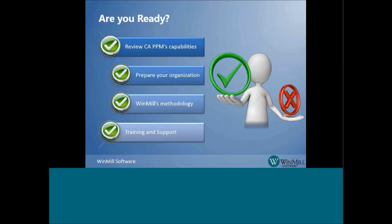So to review, we briefly discussed the capabilities of CA PPM and some of the benefits it can bring to your organization. We've covered some steps you can take to begin preparing your organization for a CA PPM implementation. We also discussed WinMill's 30-day implementation methodology and highlighted some real-world success stories. And finally, we discussed some of the training and support offerings that WinMill can provide to ensure that your CA PPM implementation provides the highest return on investment.